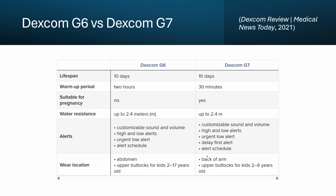The alerts that it has are customizable sound and volume, high and low alerts, urgent low alert, and you can make an alert schedule. And you can wear this in the abdomen, upper buttocks for kids ages 2 to 17 years old.